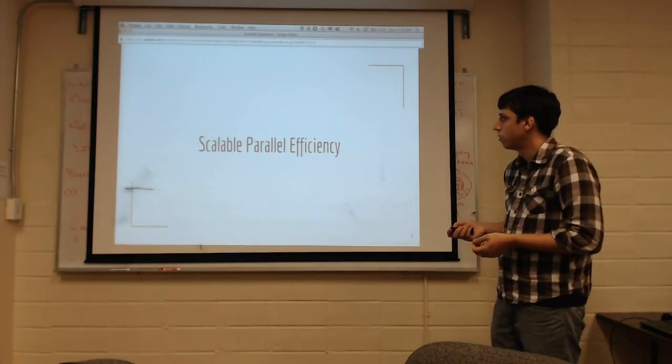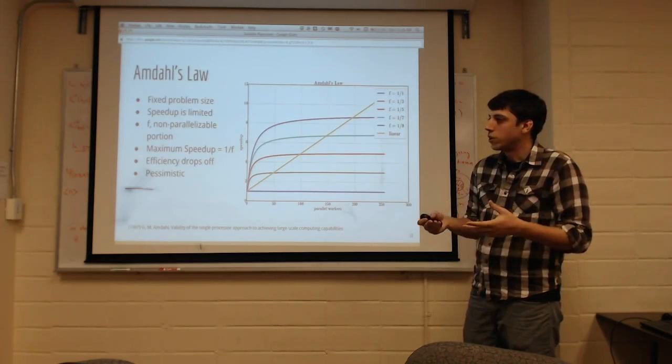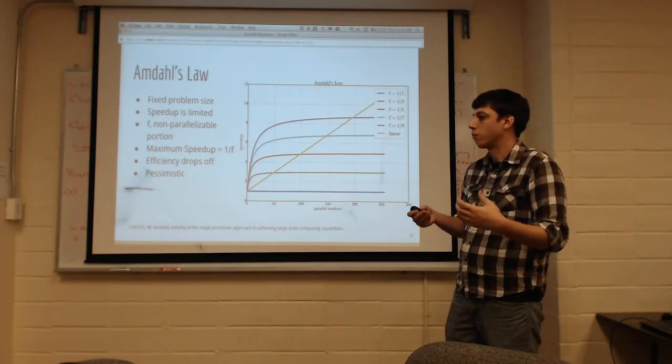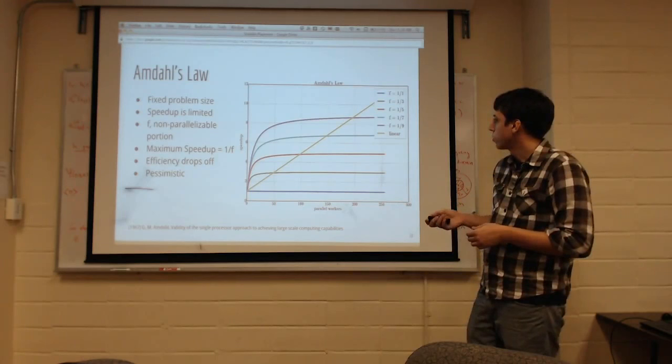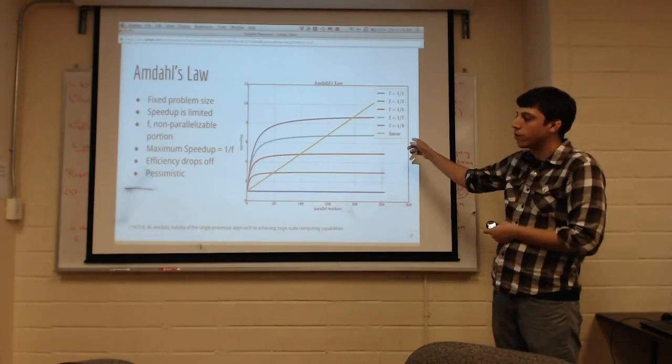So, scalable parallel efficiency. The most famous law, for sure, in parallelizing algorithms is Amdahl's law. And what it does is it tells us for a fixed problem size, speedup is fundamentally limited by the portion of the algorithm which is inherently serial. And so if our serial portion is 1 over f, then we are limited by that value. So for 1 over 9, we're limited to 9 times speedup.